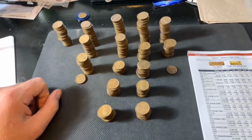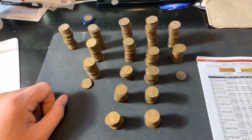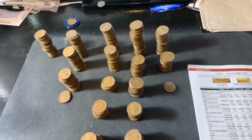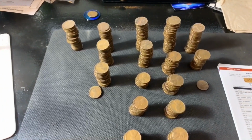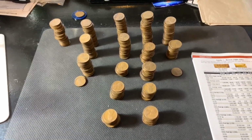Surprisingly, there's almost as many. Actually, there's about the same amount of 30s as there is 40s, which is really odd. And look at the 50s. I mean, there's hardly any. The oldest one we found was a 1909, so a 110-year-old penny. It's pretty cool. These are all wheat pennies, 95% copper.